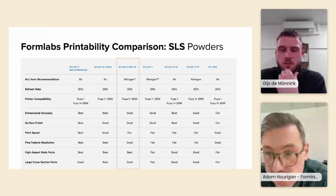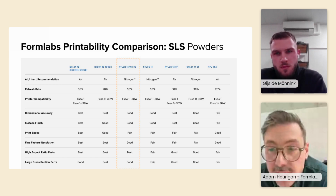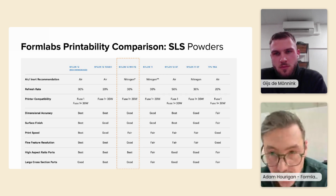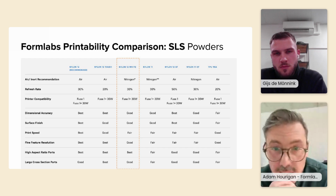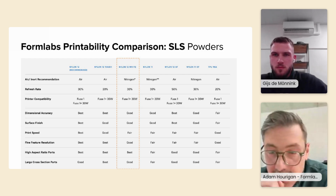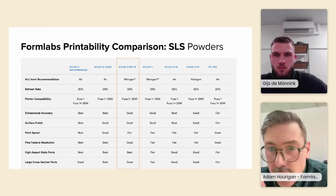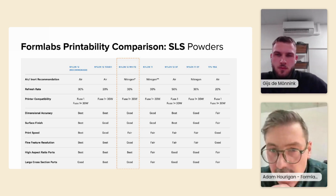As you can see here as well on the printability, you will see some little bits and pieces. Most materials, there is some specific criteria about what machine they will work in. For instance, nylon 12 white will only work on the Fuse One Plus, as will nylon 12 tough, for instance. So that's something to bear in mind. Again, everything I'm showing you right now on the screen is a downloadable chart as a PDF. So anybody interested in this, existing customers thinking about switching, I would advise you to have a look.